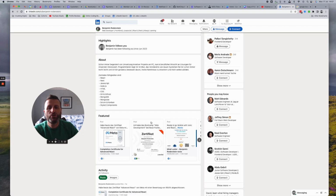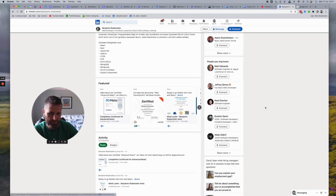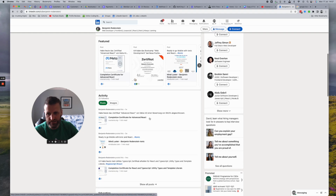I always say there's a ton of value hidden behind these certificates. No one really knows how much effort, how much pain, how much suffering went into getting those certificates. You need to unpack that value. It's not enough to just put the certificate. Sometimes it is. AWS certificates are quite good, but most of the time people just gloss over them.